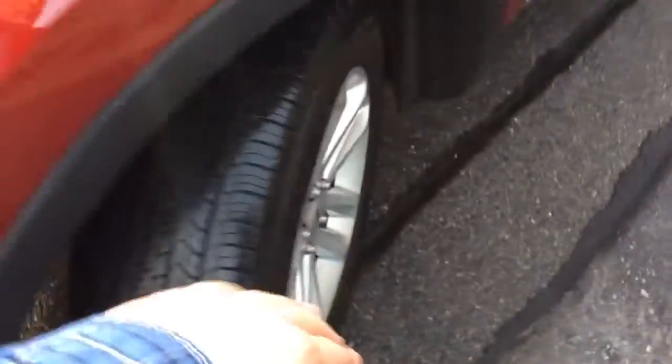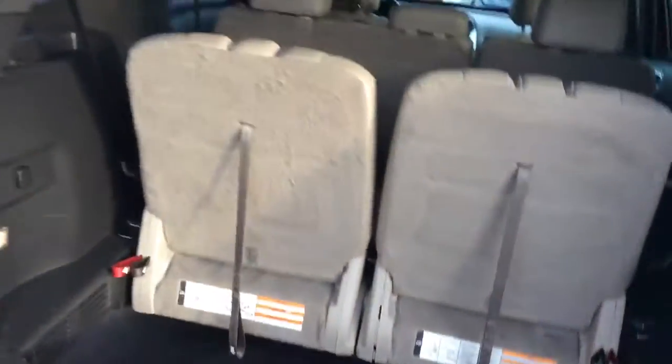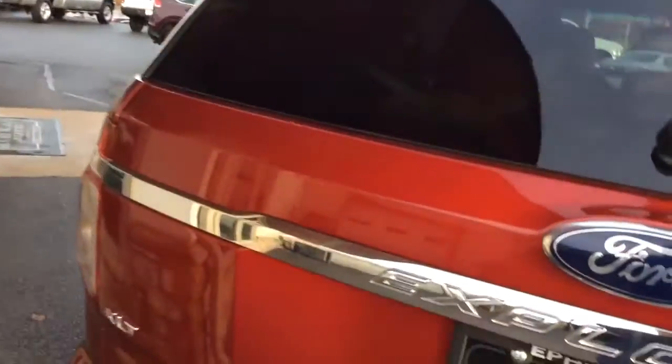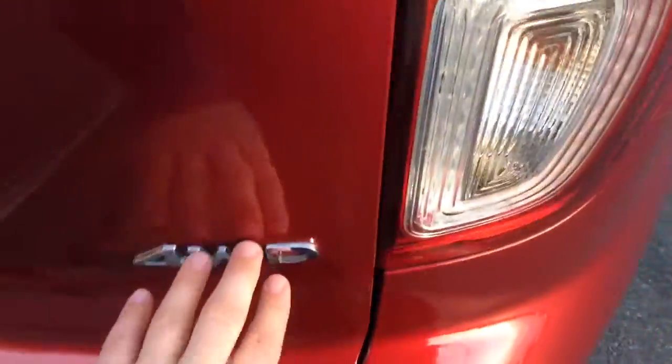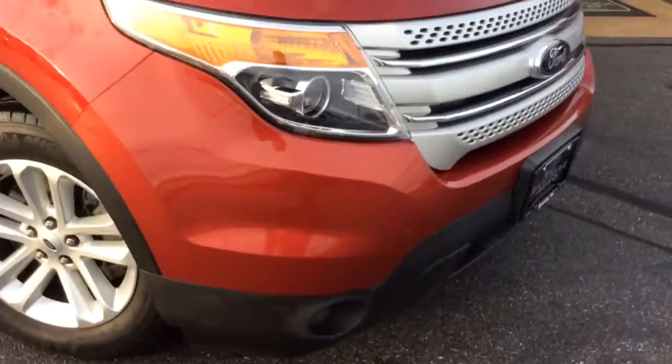Fog lamps, tall rubber on the tires, alloy wheels. Again, the ruby red with the chrome door handles and chrome side moldings. Exterior is free of any major scratches, dents, or dings. Again, with the third row seat, when the seats are up, you have a nice deep storage well. You have a power outlet back here, and these seats can fold completely flat if you don't need the third row and just the extra space. And again, it is a four-wheel drive in the ruby red. Nice, clean vehicle. Really a nice vehicle with just 21,000 miles on it.